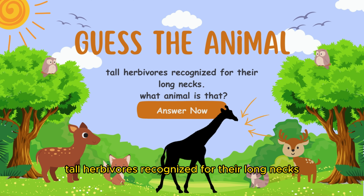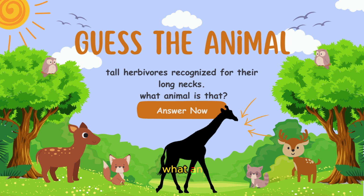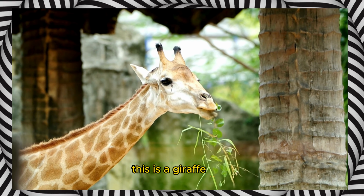Tall herbivores, recognized for their long necks. What animal is that? This is a giraffe. Yay!